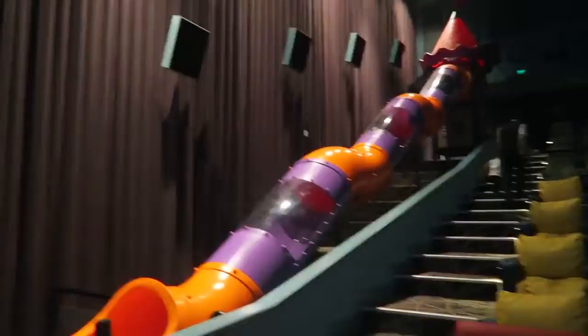The cool thing about this place is they actually have intermissions, and during the intermission, the kids can go down this really, really big slide. But Ava's a little bit small for it. How did we go? We did all right. Ava, on the other hand, I knew she wasn't going to sit still.